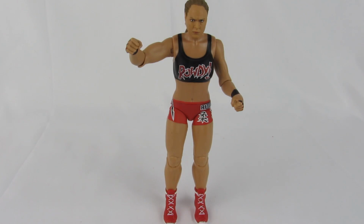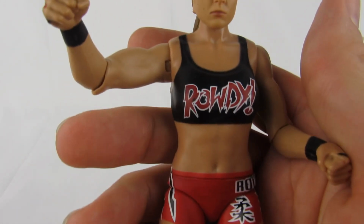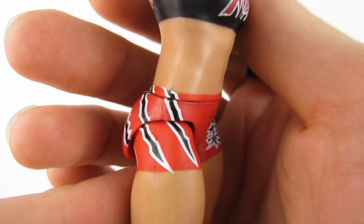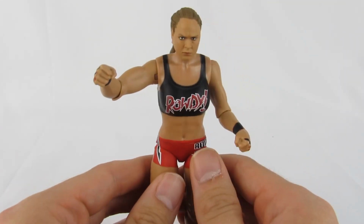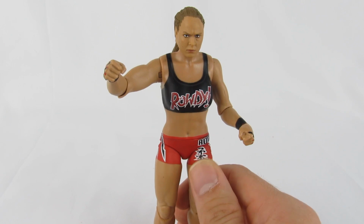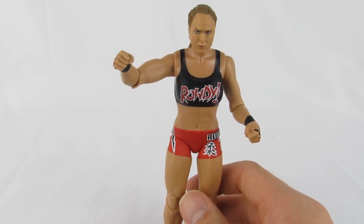Now this is a Chase variant, so the details different is that the top is this time all black with red lettering and the white outline. And the shorts are red this time with black lettering and black claw marks with that white outline. Now this is a basic Chase repaint, but considering it does match up to what she wore that night, pretty spot on. This is a great Chase variant, and it's very unique, so I love it.